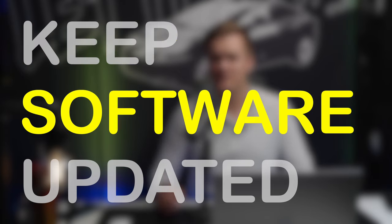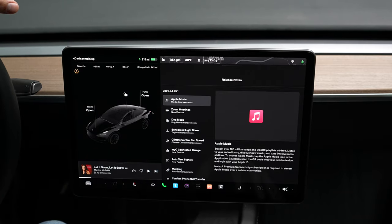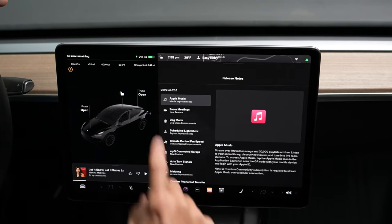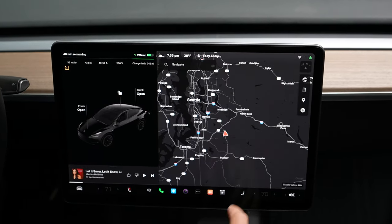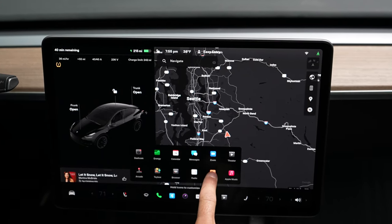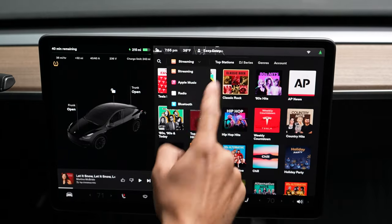Next up, keep your Tesla software up to date. Tesla releases software updates on a regular basis, and these updates can improve your car's performance and add new features. Some updates can even improve your car's range or reduce charging times. You can check for updates in your car's menu and download and install them with Wi-Fi or cellular data.